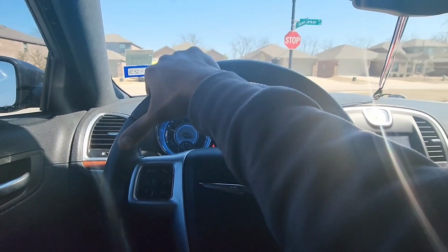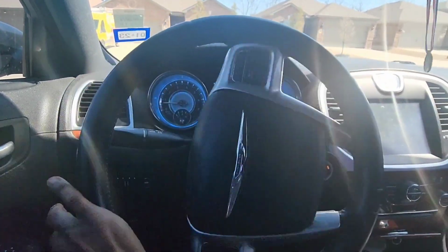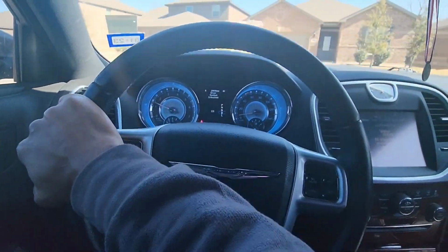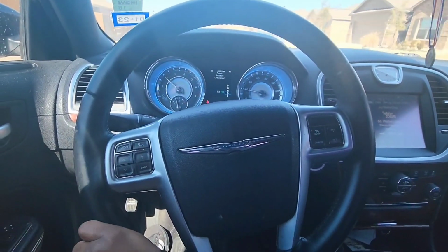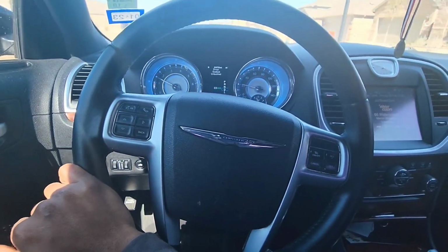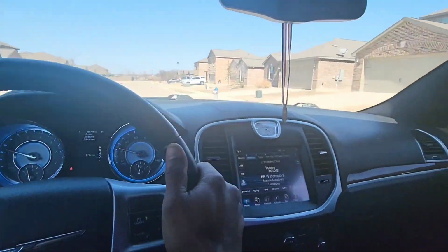That whining noise, that's got to be like an alternator bearing, because the power steering on here is electric. Yeah, definitely an alternator bearing.